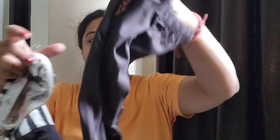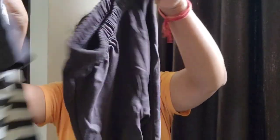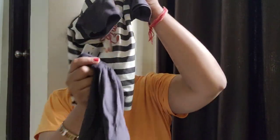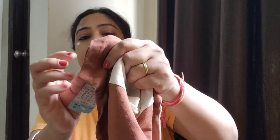Next product I bought for my kid, who is 6 months, Ekaksh. This I bought under discount, and this is the complete set. I bought it for 99 rupees only. He wore this pajama and this t-shirt. Having this color of pajama again, 99.